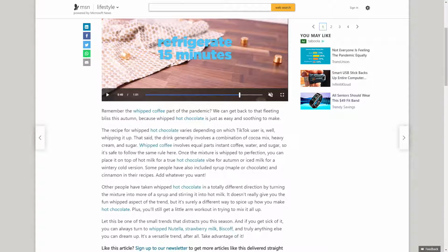Anyways, basically I'm assuming it looks like it's the same way. Instead of instant espresso or instant coffee, you're now taking hot chocolate powder and mixing it into a whipped texture, since that seems like the pattern. All you have to do is add sugar and I think heavy cream or what have you. Now anything that's in powdered form can be whipped, and then you can drink it.